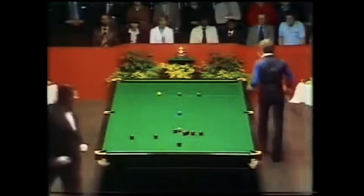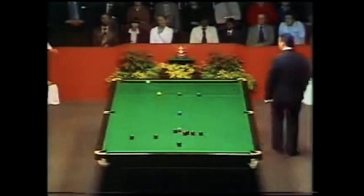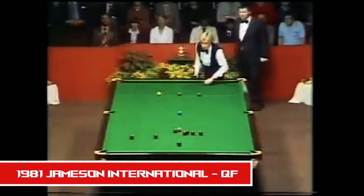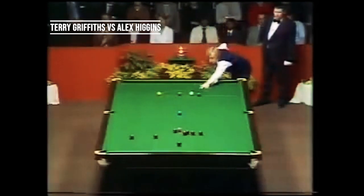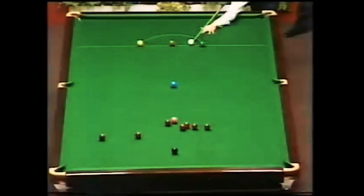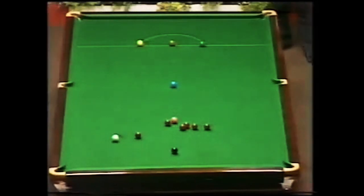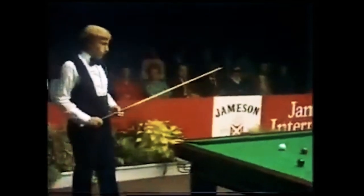Power stroke. 17, Alex Higgins. 4, Terry Griffiths. Well, with the balls spread so widely, Griffiths will be quite pleased, I'm sure, that Higgins only scored 17 there. One. Yes, that was a good opening there from Higgins, but he just kept running that little bit out of position.